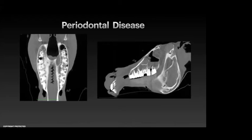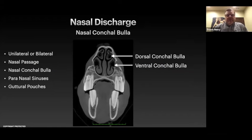Okay, the rest as we go, I will save them. All right, we'll move along. So I want to just talk about what we can see in these transverse images, sagittals and dorsals when it comes to nasal discharge. And so we're going to go through some of the anatomy first because I think that's important to understand what you're looking at.